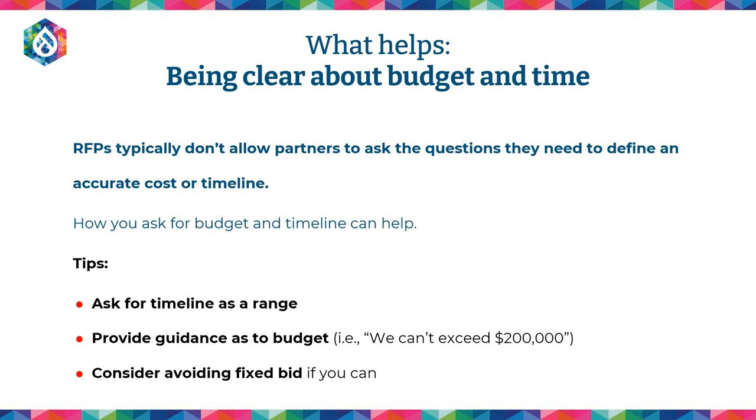So if you can say, for example, we can't exceed this amount, or even a very broad range, like 150,000 to 400,000, is so valuable for people so that the vendor who wants to work with you won't just opt out. We opt out all the time because we don't know, from reading the RFP, what kind of budget people have and what their tolerance might be for that.